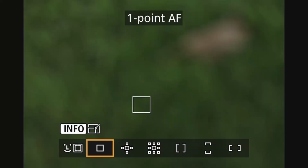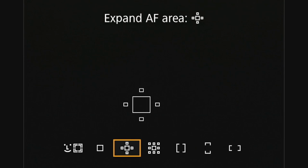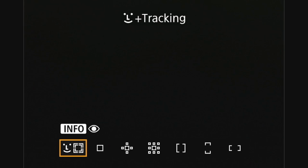But with all that flexibility, it does become a little bit overwhelming in terms of how you control where it's going to be focusing. So similarly to the 5D, we have one point, we have an expanded area around that, zone AF, which covers a nice big chunk of the sensor, and you have two large zone AFs, one vertical and one horizontal. The last one is face and tracking.